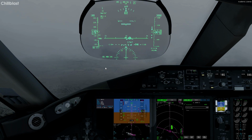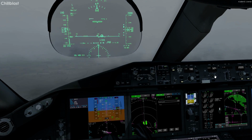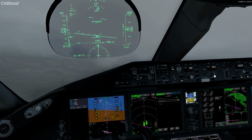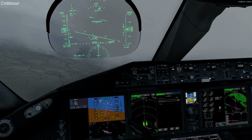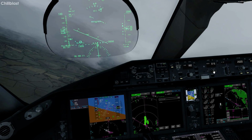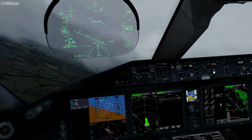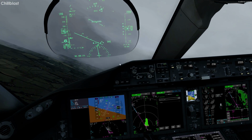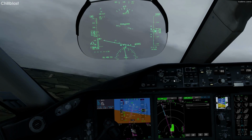Okay. We should grab the localizer extremely soon now. I'll start turning it as well, and I just inch it across. Yeah, there's the localizer. Cool. Let's bring this round. Runway heading. I don't know what the exact runway heading is. 158, I think it is. Could be wrong. Could be off by like 1 degree, but I think it's 158.